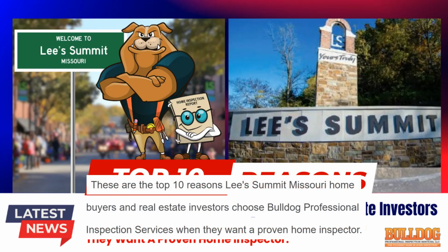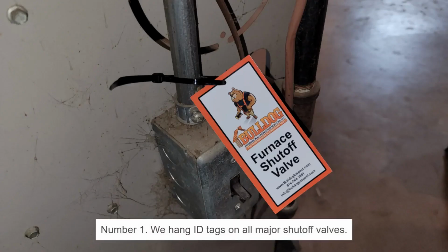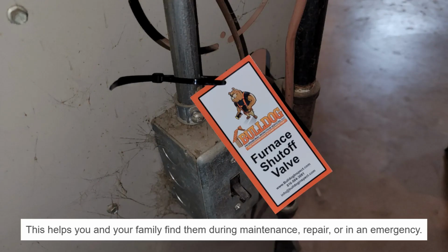These are the top 10 reasons Lee's Summit, Missouri home buyers and real estate investors choose Bulldog Professional Inspection Services when they want a proven home inspector. Number 1. We hang ID tags on all major shutoff valves. This helps you and your family find them during maintenance, repair, or in an emergency.